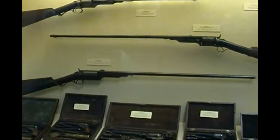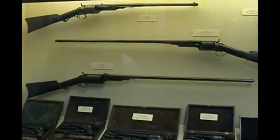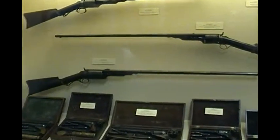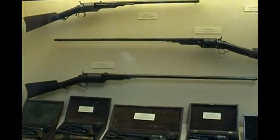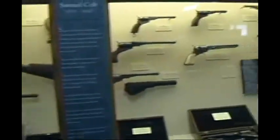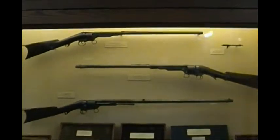Absolutely. This museum, the Paterson Historic Museum at 2 Market Street, Paterson, New Jersey, is a piece of American history. And this definitely is, without a doubt, a piece of American history. Absolutely. Frontier days, pioneer. And then we got some other rifles. Top over here.